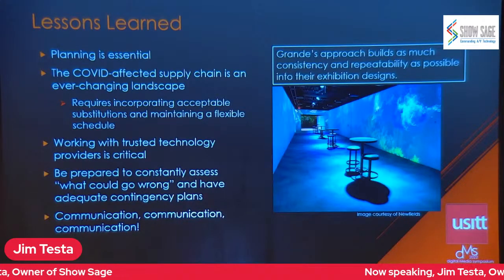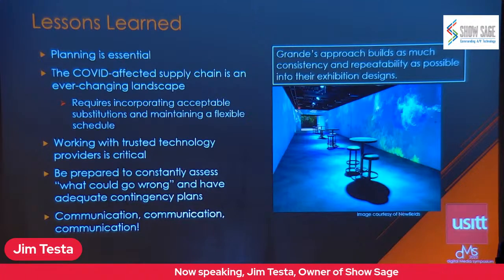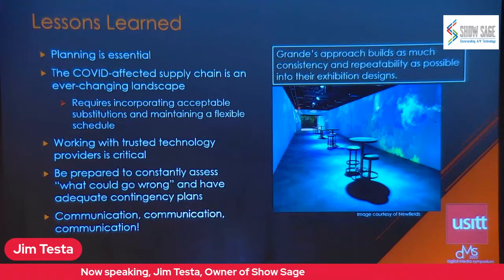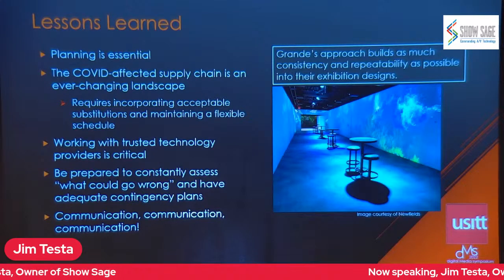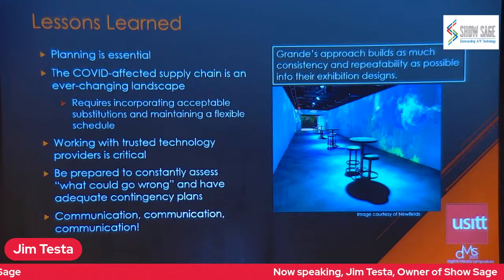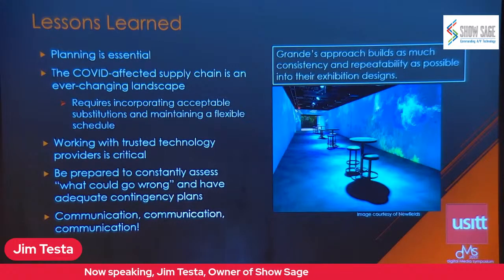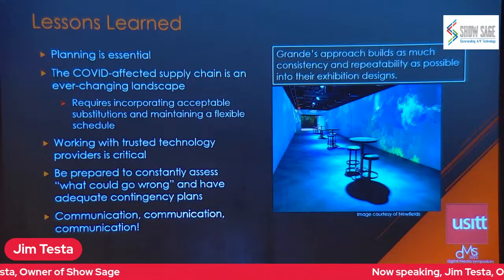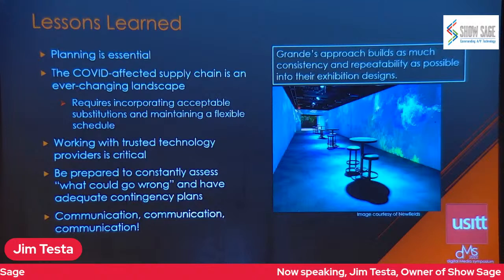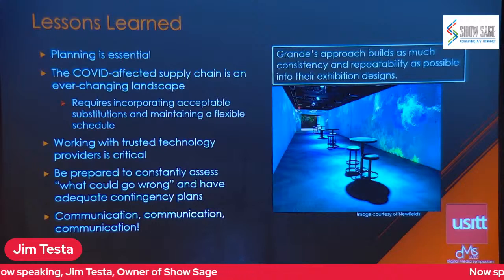And again, I think this is partly why Grande, along with Newfields, was able to open the LUME Indianapolis on time in July of last year. And then the last one, again, shouldn't be a surprise, but communications. Communications is key to them. Communications between Grande and Newfields, Grande and its partners, the partners in Newfields. So again, it creates this collaborative work environment where we can all sit down, have objective conversations, figure out what we need to do, and stay on path.